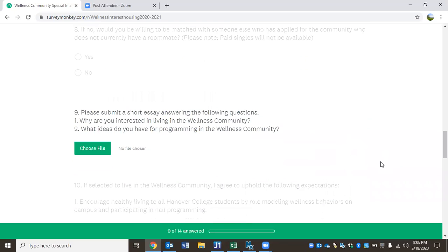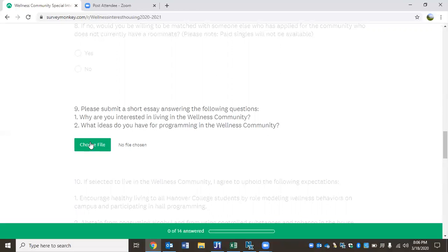Then you have to complete a short essay. The short essay includes telling us why you're interested in living in wellness and what ideas you have for wellness programming. So very simple. It doesn't need to be long. It's a short paragraph each. Very simple, but you just upload that document of those essay answers.